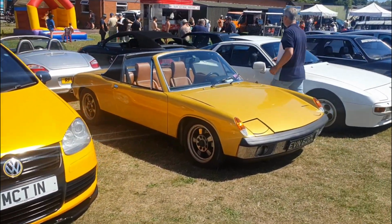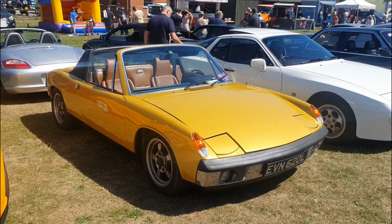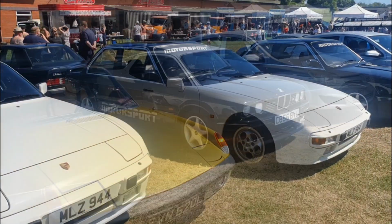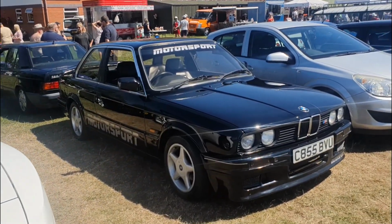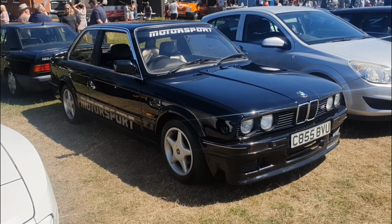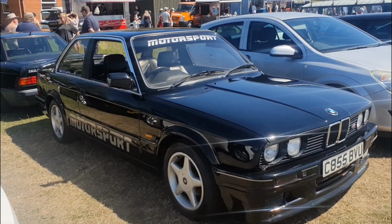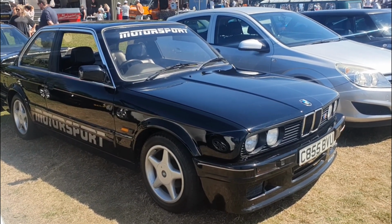Next up, Porsche 944. Absolutely adore these cars. Left-hand drive, but absolutely fabulous. Cracking car. Another BMW 3 Series. This one's sort of 1986, I think. This was sort of following us up to the car show. And yeah, again, these were when BMW made interesting cars, and the grills were a sensible size.